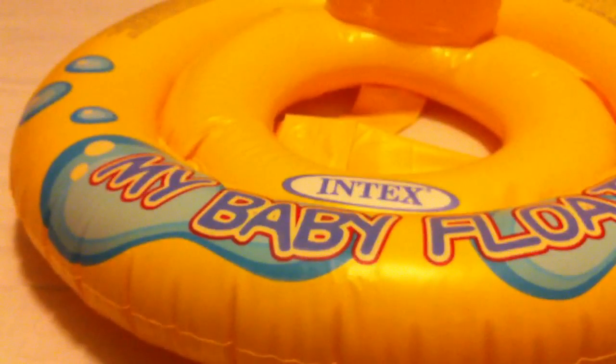If you have a baby that's a little smaller, we used it with him when he was about 9 months, and I just had to be really careful that his legs didn't slide out from between these. The older they get, the more secure they can be in this. This is a really great float.